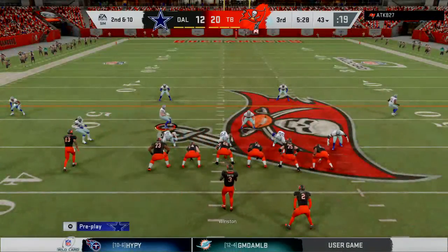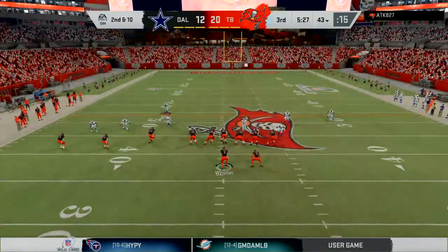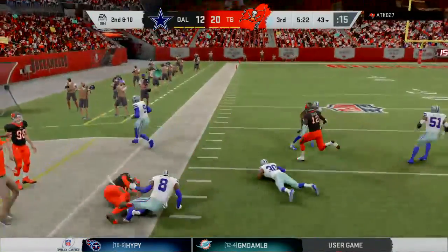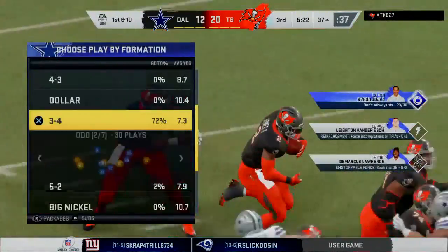So second down, still 10 yards to go. Ball on the 43. Winston, a handoff. This is Jones. That one, a gain of 20 and a first down.